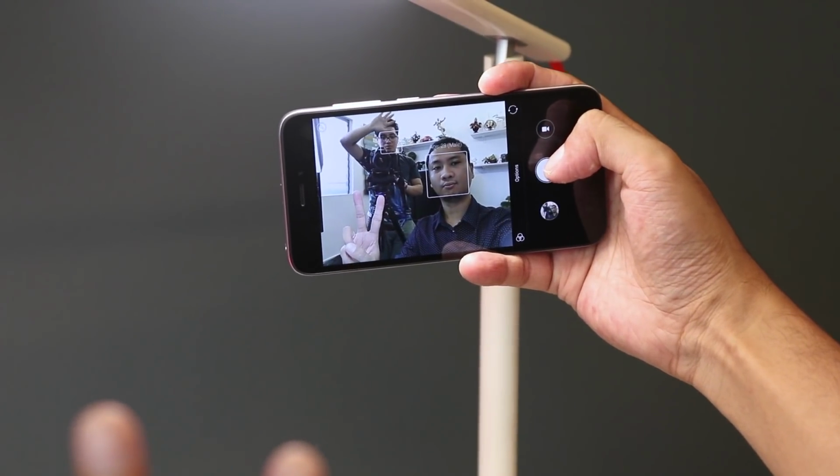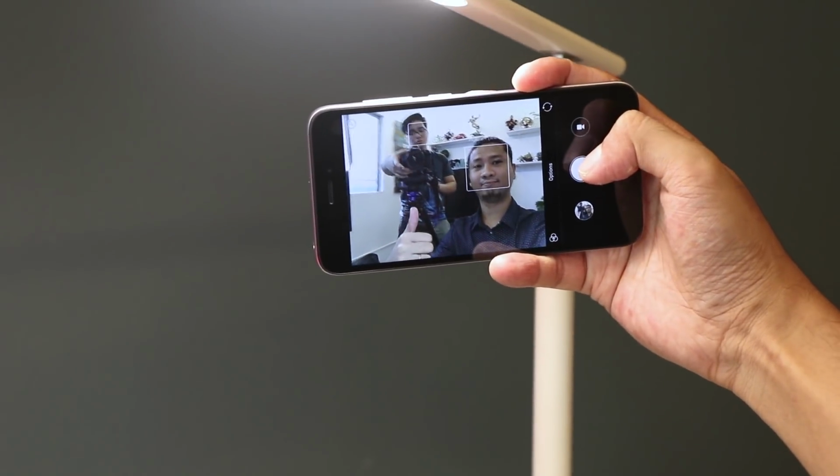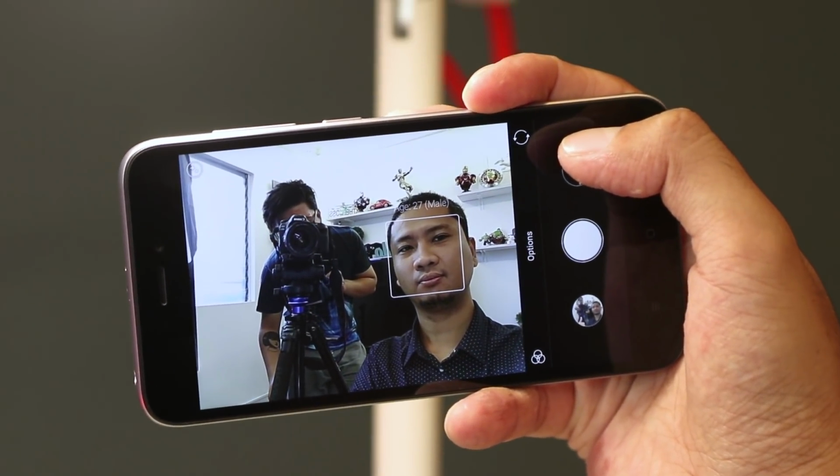Beautification is simple. You choose between the Smart and Pro modes. Pro mode lets you adjust skin tone and thickness, while Smart mode lets you choose between low, medium, and high beautification. The front camera also has an auto age and gender detect feature, which is inaccurate at times, but still fun to have.